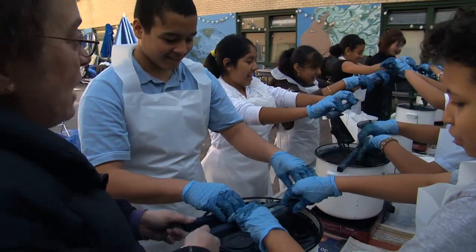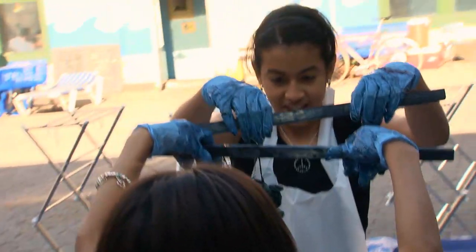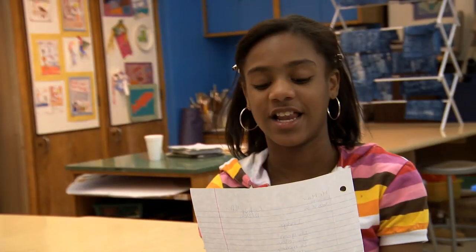3, 2, 1. Lift up your stick and watch it go from green. Dip in a white cloth, take it out, it's greenish. Let it breathe, and it turns blue.